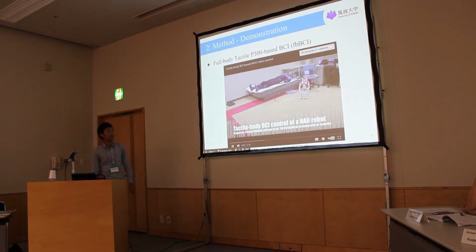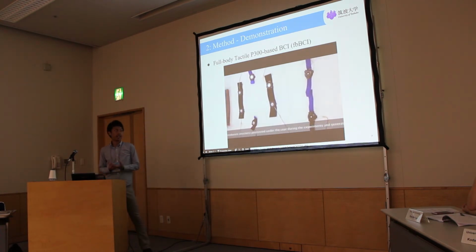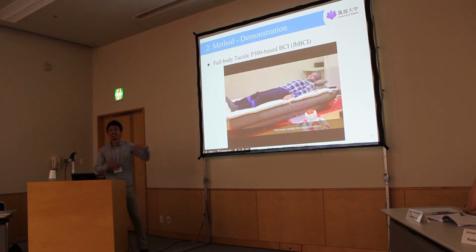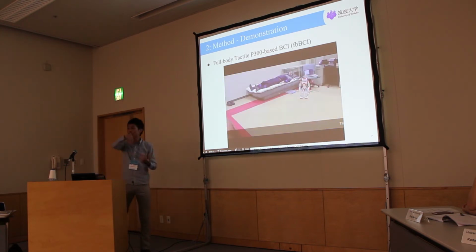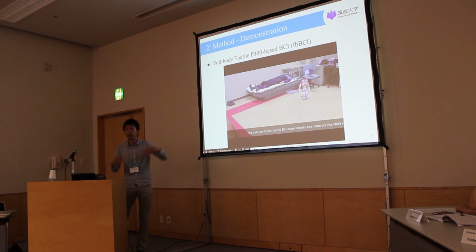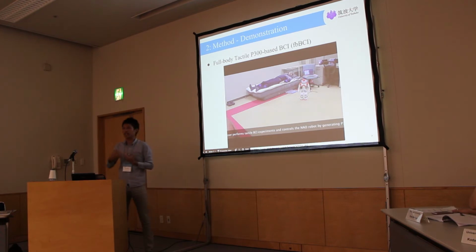This is a demonstration movie, and like I said, this is an FBBCI user. We actually put 8 small exciters on a Japanese-style mattress, but we create 6 vibrotactile stimulus patterns from the 8 exciters. And then the robot will be moving. During the experiment, this subject concentrates on one of the 6 vibrotactile stimuli. If he successfully discriminates the stimulus, the robot will move. This robot also has 6 commands, which are associated with the 6 FBBCI commands.